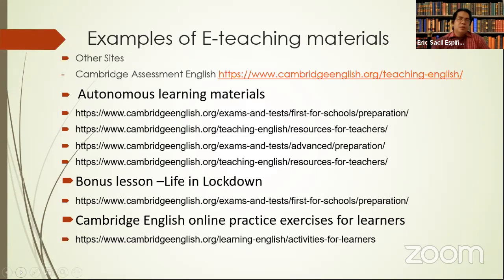So aside from thinkib, aside from CommonLit, and aside from what else did I share with you? LitCharts. We also have the Cambridge Assessment English. Okay, so here's the link right here, and here are the links for autonomous learning materials. We say autonomous learning materials because the students will have the choice to do the activity that they feel they need. There's a plethora of choices right there. You have the bonus lesson, and you also have the online practice exercises for learners. Now, this is a totally different syllabus, different from the IB program. This is Cambridge, right? But again, like what I said earlier, you can definitely use many of these materials, right? So why not take advantage of them?